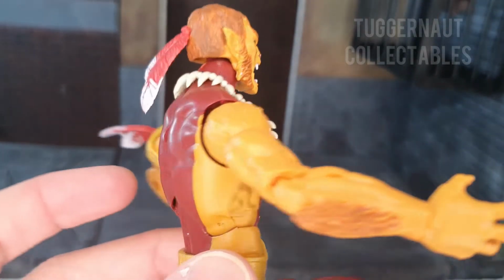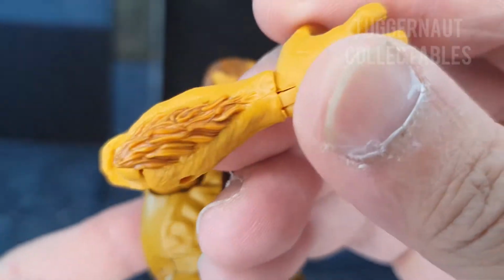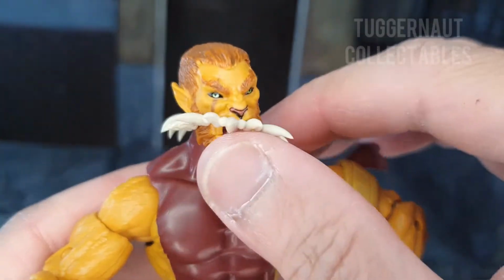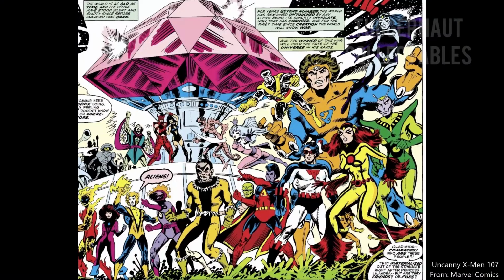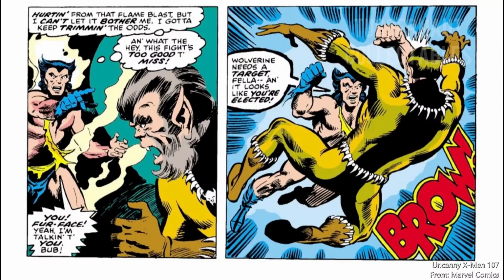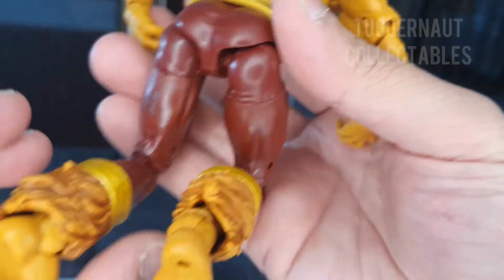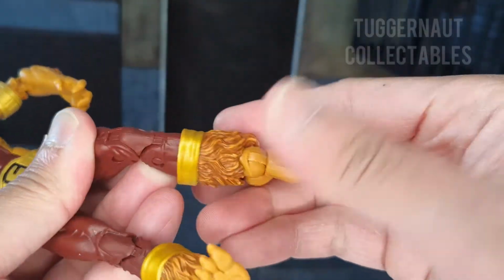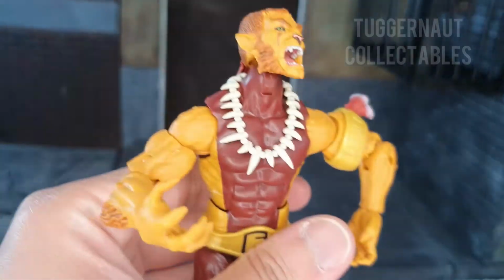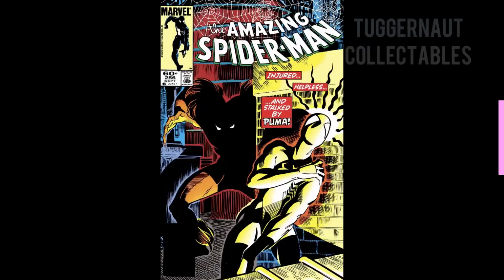There are sculpted details on the arm which are fur-like, and his necklace, which is a fang, is removable and it does not hinder his articulation. His costume is similar to that of Fang from the Imperial Guard. Wolverine stole his costume and wore it briefly in Uncanny X-Men 107. The fur details on the lower leg are sculpted. Like his hands and feet, they have sculpted claws on his paws. He comes with the biggest Build-A-Figure piece, the Kingpin torso in white suit.